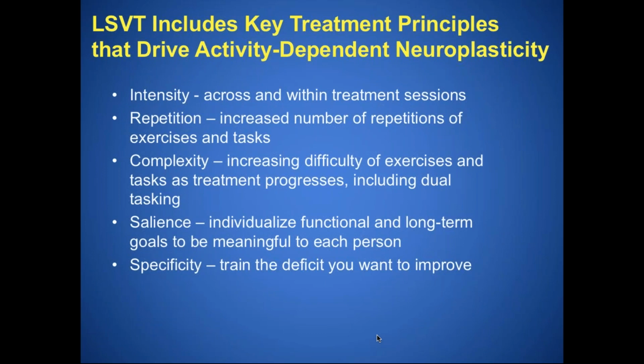And then we look at the treatments are complex, and this is important when we say complexity, not complexity in difficulty, but complexity in what they're targeting. And so the therapist is looking at and designing the tasks very specifically to start simple and gradually get more complex across the weeks of treatment to enhance learning and carryover and maintenance.